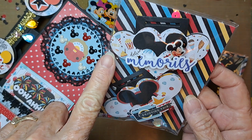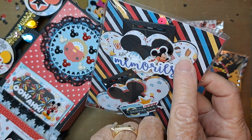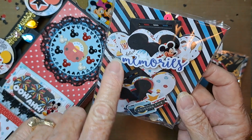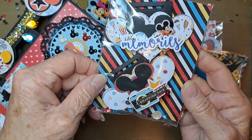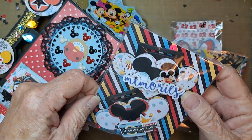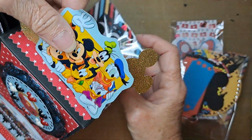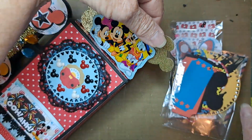And this has little tiny food items back here. It looks like Disney ice cream and the Dole Whip and the popcorn. Isn't that cute? And she's put memories on top of Mickey. So cute. Oh my goodness. Oh, she put lace behind here too. I didn't even notice that the first time.